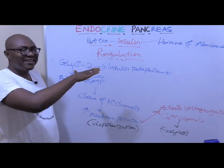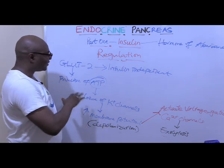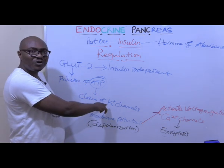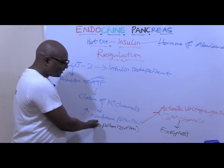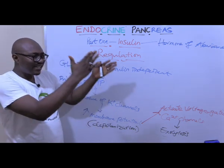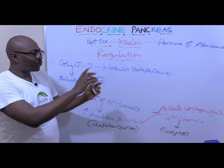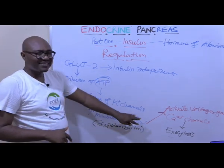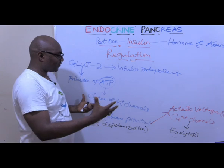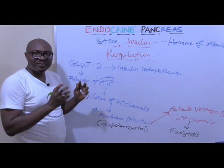So if glucose level is low in the blood, it will not activate all of this. Less ATP will be produced in beta cells, and less closure of potassium channel, and there is less depolarization, less activation, less exocytosis. So there's that balance. Based on the level of glucose, that's what will determine how much it will activate insulin secretion. So once glucose is high, a lot of insulin is secreted because it produces a lot of ATP in these beta cells. That's basically what you need to know about insulin.